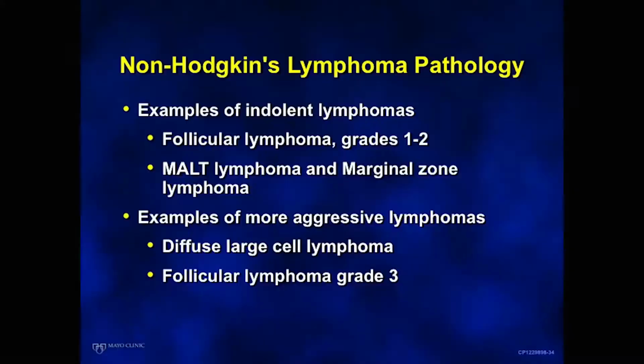So pathology is extremely detailed, and very few people have it mastered. They're all pathologists, but basically, if you know a few of the major kinds of lymphoma, you'll be able to treat about 80% of your patients. So I think about most lymphomas as either being indolent or more aggressive. Indolent lymphomas include follicular lymphoma grade 1, follicular lymphoma grade 2, and MALT and marginal zone lymphomas. The prototypical more aggressive lymphoma is diffuse large B-cell lymphoma, and follicular lymphoma grade 3 would be another example of a more aggressive lymphoma.